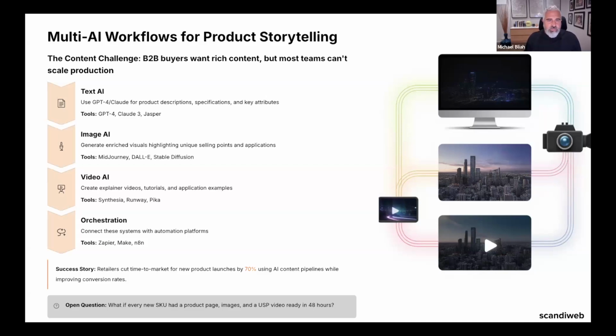And then video AI. So you've got your visuals, you've got your product description. Now, why not get videos? You could leverage AIs such as Synthesia, Runway, Pika, and that will generate explainer videos, which are very important in the B2B world because you need someone to explain why this product is special, why this product is unique. And that will also tackle the kind of thinking that a user will have in mind.